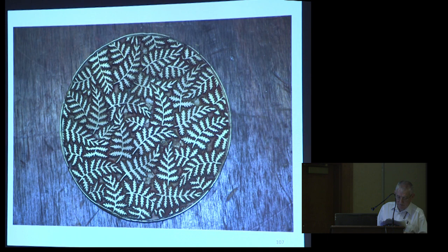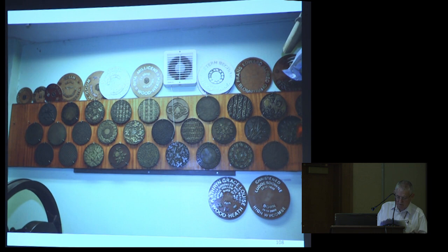These are typical brocade engine master patterns. They're about 5 inches, 140 millimeters, in diameter. There are some patterns on the wall, multiple patterns mounted on my workshop walls.